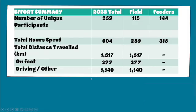So just kind of going into the effort, one last little thing here is our total distance traveled. Every year it gets to be more and more. So this is 1,517 kilometers in total. And that's from people driving up every single road pretty much and then hiking on foot. It's incredible to think that with only a 24-kilometer circle, you can drive pretty much the distance to Vancouver in a single day.